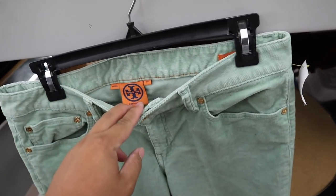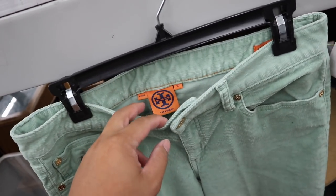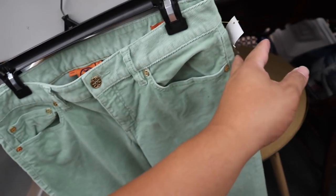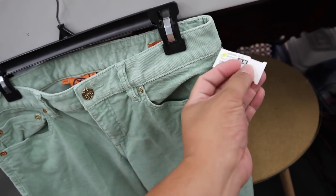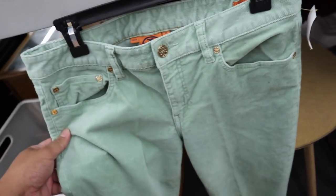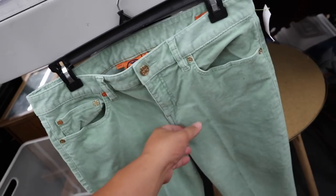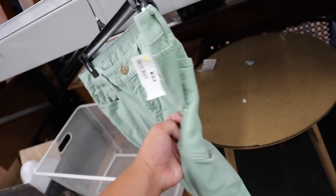Alright, you guys, check it out. I found these Tory Burch pants. They're $30. They're like a seafoam. They're corduroy. A tad bit out of season, but $7. You can't really beat that. Plus, they look in really good condition. They're cute. Why don't you make them into shorts?